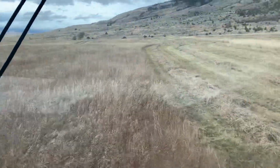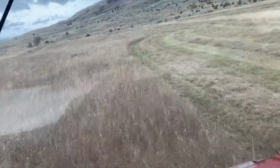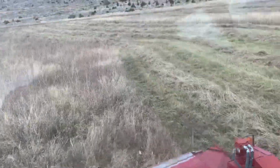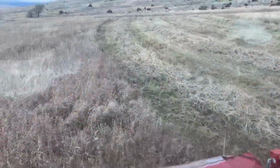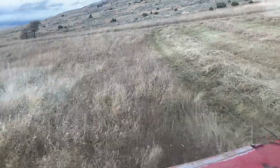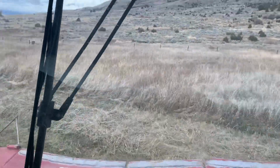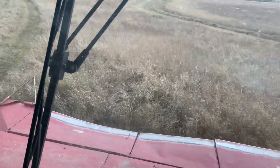Ideally, it probably would have been better to cut this like 3 or 4 weeks ago. It still had a little green left in it, but it's not going to hurt anything now. There is a little bit of alfalfa out here, and it's just so stemmy and cured out that the cows probably wouldn't even hardly eat it if it's standing, but it's in the windrow, and he's thinking about kicking them out here in a week.